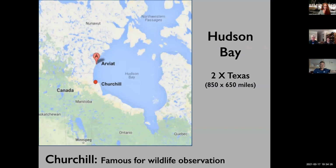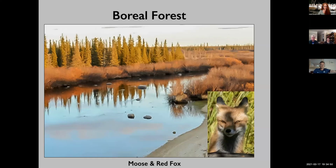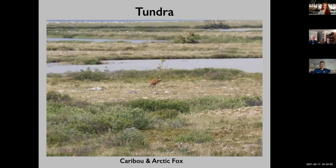The bay itself is at least 2 times the size of Texas, and the Churchill community is famous worldwide as a spot for wildlife observation. Within 10 miles of the city, one can move into 3 distinct ecosystems: the marine, where these beautiful beluga whales were, to the boreal forest, home of moose and red fox, to the open tundra, where one can find caribou, Arctic fox, and the occasional sandhill crane, as you see in the center of this image.